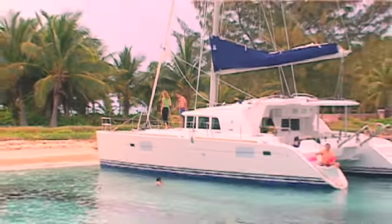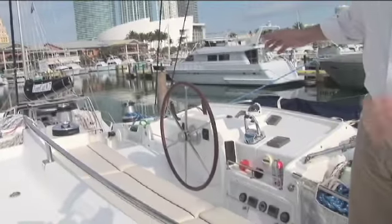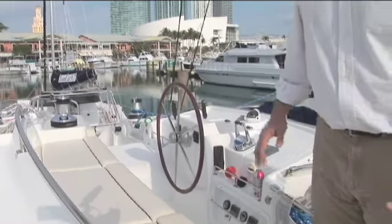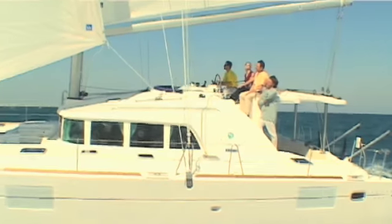The Lagoon 440 has a unique flybridge design, which means that the helm has been placed up top. This is where the captain will operate the boat, but they've also added additional seating so the guests can participate and hang out with the captain, and it gives them a great view while they're under sail.